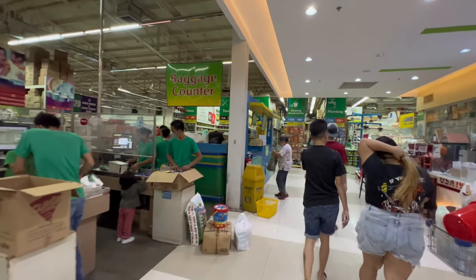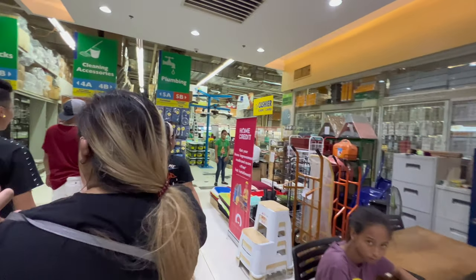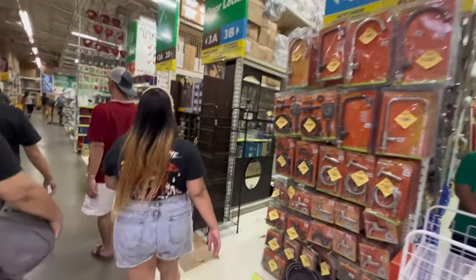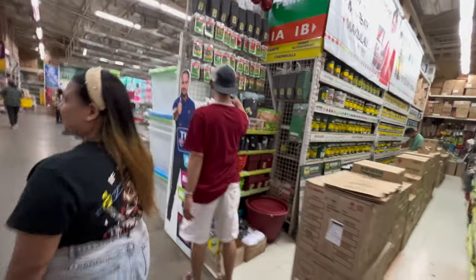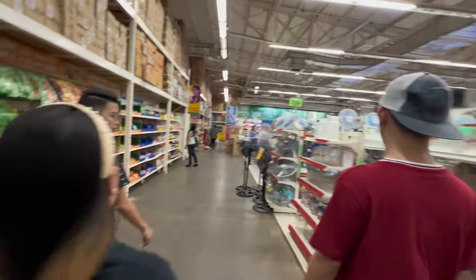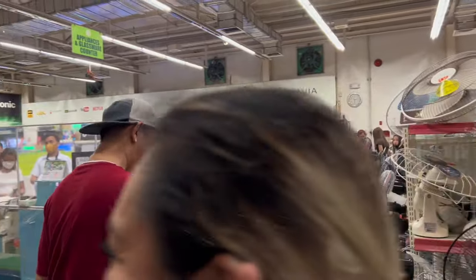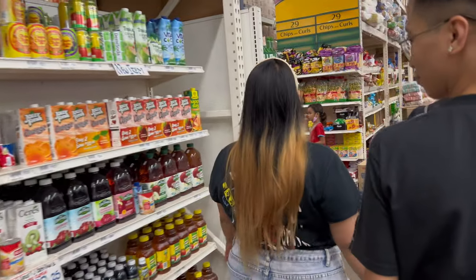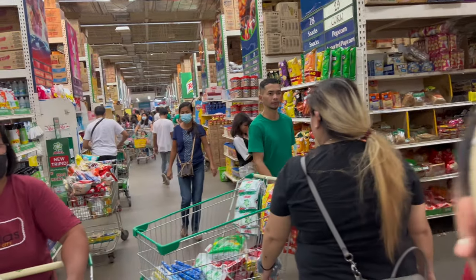Looking at it, it kind of reminds me of a Home Depot, but with groceries. Let's just say a Guam Kmart mixed with a Home Depot. See? But San Carlos CSI. Damn, look at all these. What was that? Price is 889. Damn, it's busy up in here. Yes, I know.